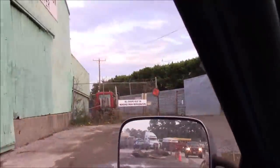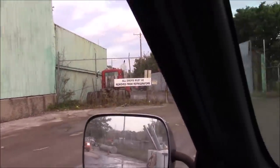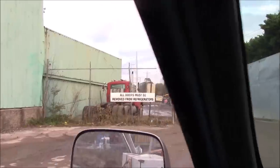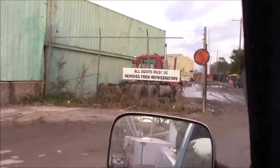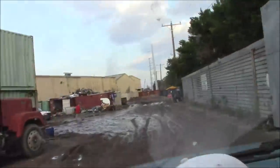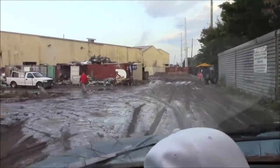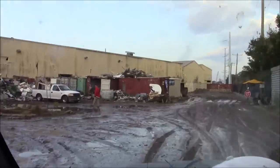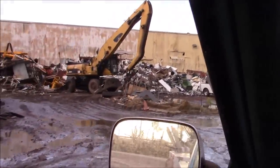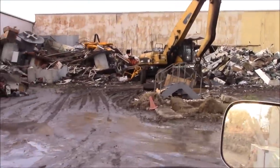All doors must be removed from refrigerators. Great. This place is a little stricter than the other place. That's probably why they pay more. So I guess we're gonna back up in this mess right here. Oh goodness gracious. This reminds me of The Walking Dead.